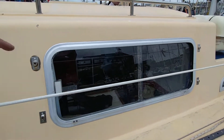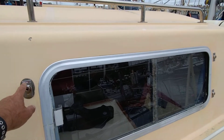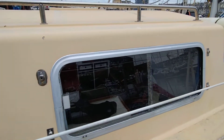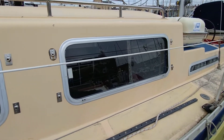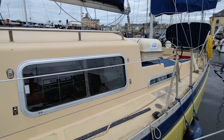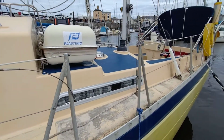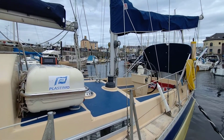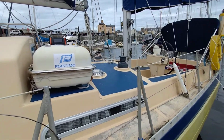Because the windows are so big, it's had these window covers installed as well, which will be great. I'm not sure how see-through they are. It would be great if they're not, because then they could actually double as sunshades and make it nice and dark in there, because it's very, very airy inside there. So aft cockpit. Personally, I prefer aft cockpits for reasons that'll become clear in a sec.